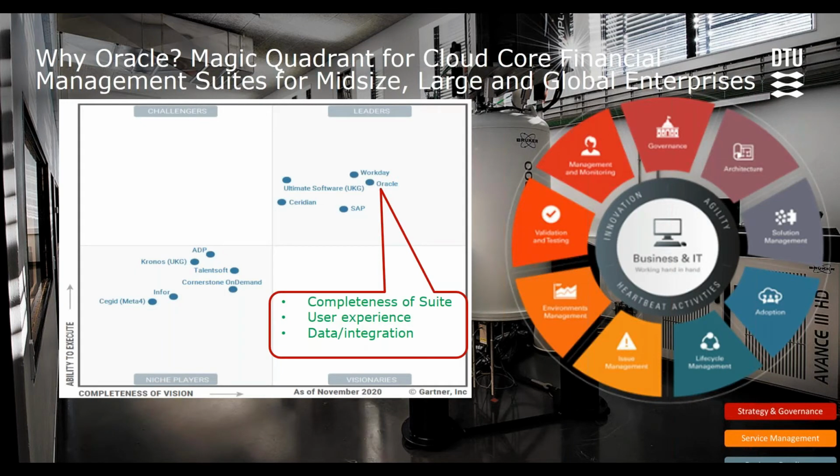When we were considering the upgrade from Oracle E-Business Suite to Oracle Cloud, of course, we consulted, for instance, Gartner, from where we have some inspiration, looking into whether Oracle was performing well. And what we could see was that there was some completeness of the suite, so it's an integrated platform. The user experience is quite vital as well. And we needed this data integration capability that I was talking about, the single version of the truth.